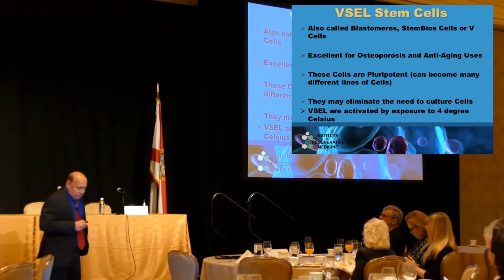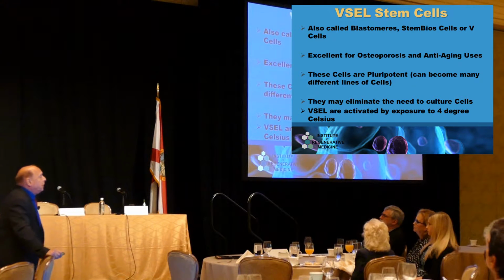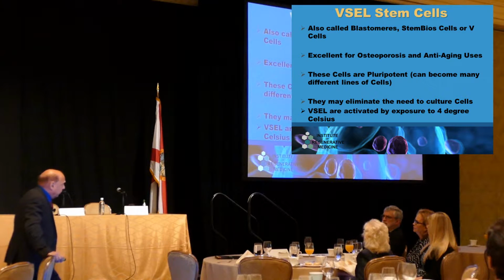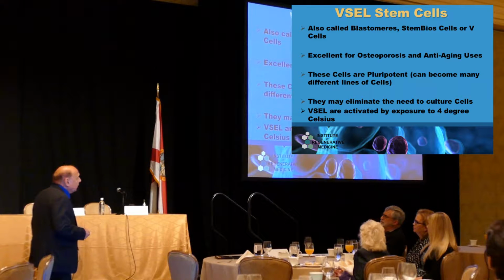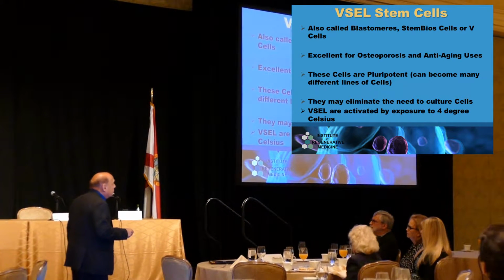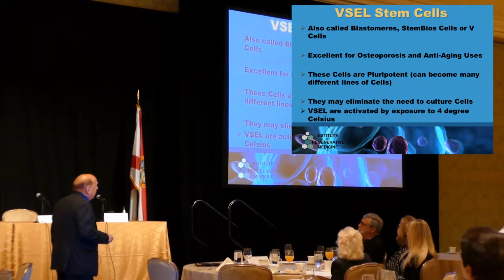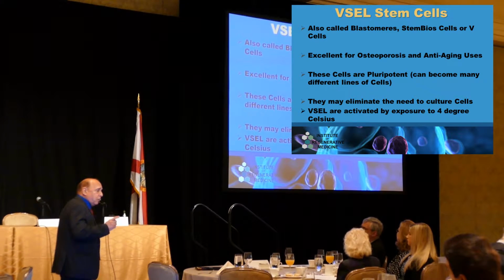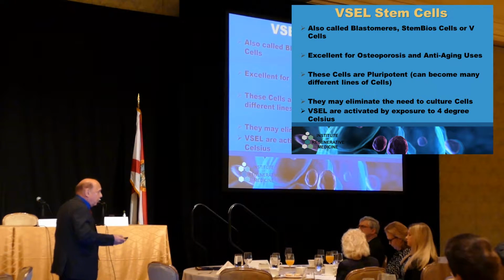Now, this is one of my absolute favorite things because I feel privileged we're probably one of the few clinics in the whole United States that are involved with these cells. These are called VSEL cells. Very small embryonic-like stem cells. Guess what? They're found in your body. And they're pluripotent cells. It's the only pluripotent cell we really know of in the body. Now, interesting about these cells, we have to activate them at 4 degrees centigrade. Now, we have magical ways of dramatically stimulating their numbers.